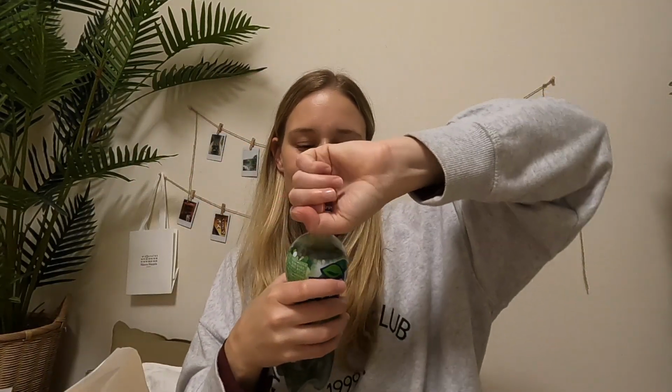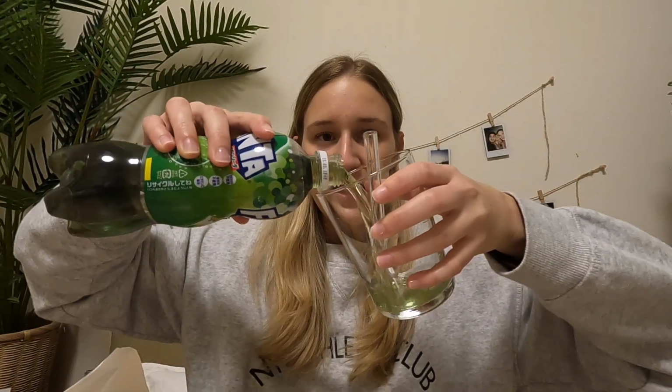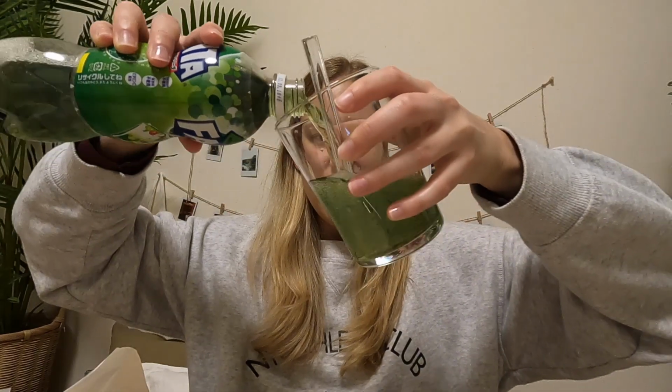Some melon soda. And no, it is not the packaging. This soda is actually very green. I love the taste of melon soda.